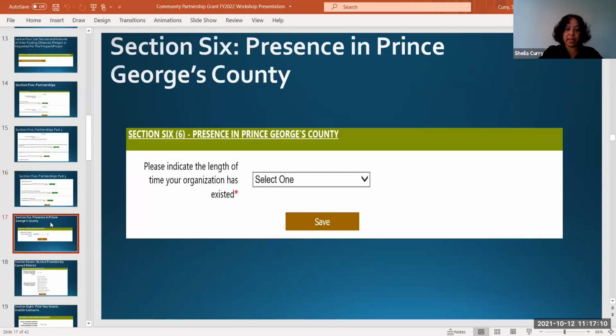All right, section 6 is your presence in Prince George's County. If you click this arrow here, it'll show how long you've been in Prince George's County, or how long your nonprofit has been here, 2 to 5 years, 5 to 10. So you'll click whatever that is and save.